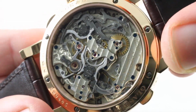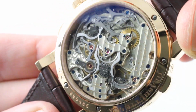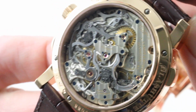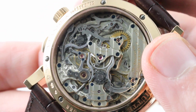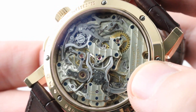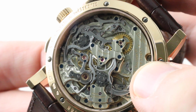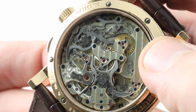Let's talk about what you're getting though. 43 jewels, 631 parts, manual wind, 42-hour power reserve, beats away at 21,600 vibrations per hour, and you will note a number of traditional German finishing techniques are employed. I should also mention hacking seconds, so the watch can time intervals as large as 122 years with the moonphase and as small as fractions of a second via hacking seconds.